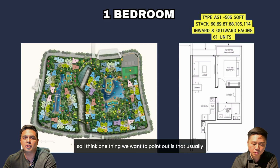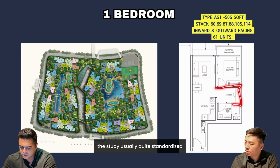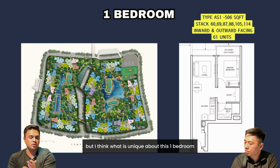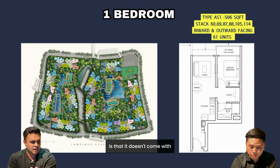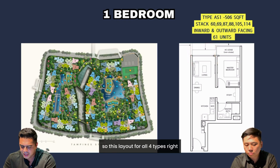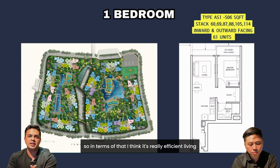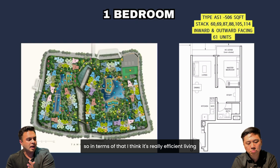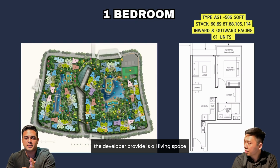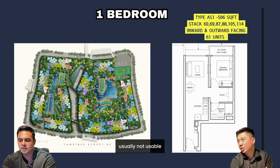One thing we want to point out is that usually the 1 bedroom plus study layout is quite standardized. The study is either here or in between the living room area. But what is unique about this 1 bedroom is that it doesn't come with a balcony. For all 4 types, there is no balcony for the 1 bedroom. So I think it's really efficient living. The developer provides all living space. Correct, because you're not paying for the extra balcony area, which is usually not usable.